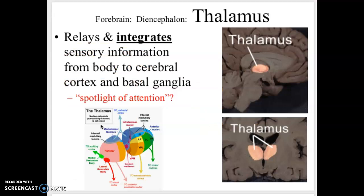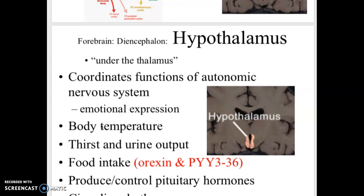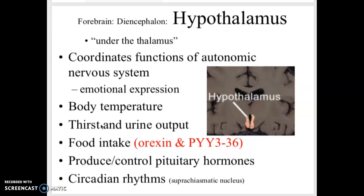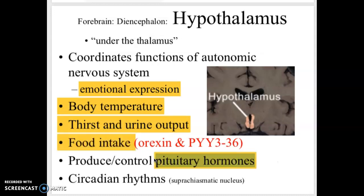The thalamus basically takes sensory information and relays it and integrates it into the cerebral cortex. Underneath the thalamus is the hypothalamus. The hypothalamus has a lot of different functions. It maintains your emotional expression, your body temperature, your thirst and your urine, how much you're eating, controls your pituitary hormones, and controls the circadian rhythm, how you're sleeping.